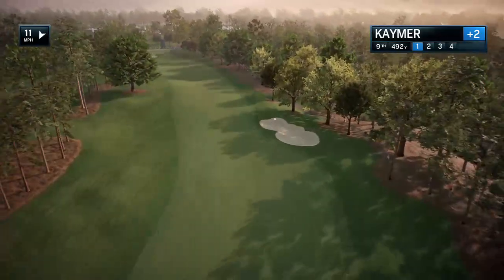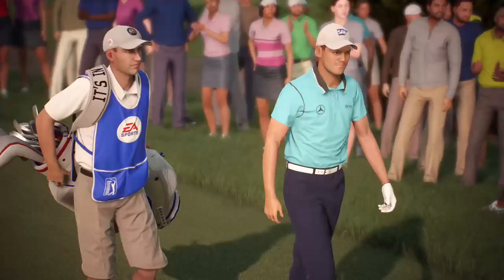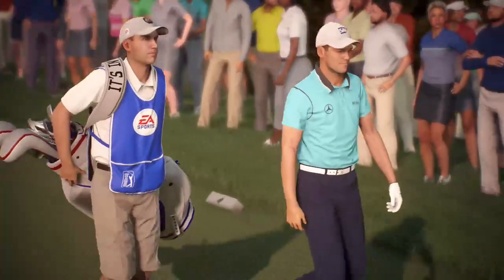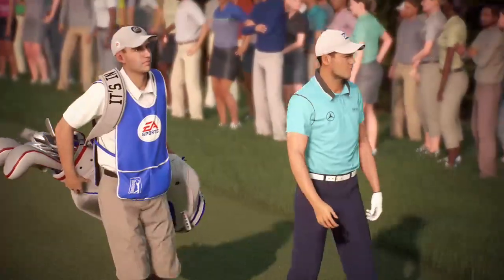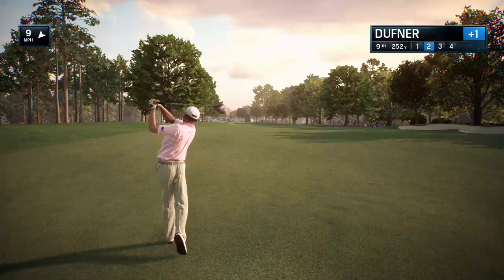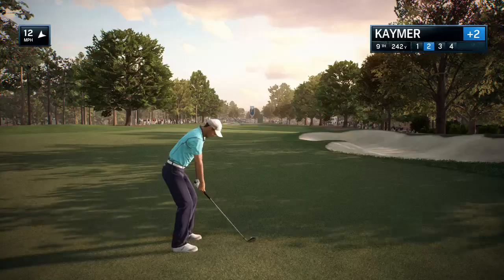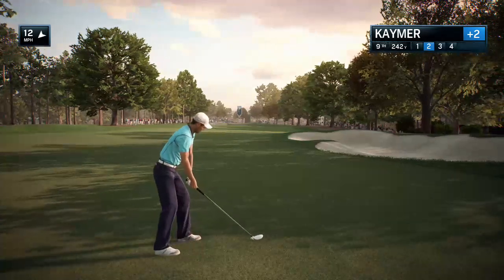Excellent looking shot here. Now from a good position in the fairway, his second shot. Normally you'd say that's a bad tee shot, but this is a pattern, Rich. Into the thick stuff, that's a difficult lie. Good lie in the fairway, and a good chance to make something happen here.